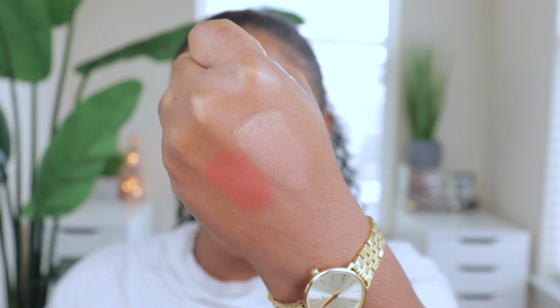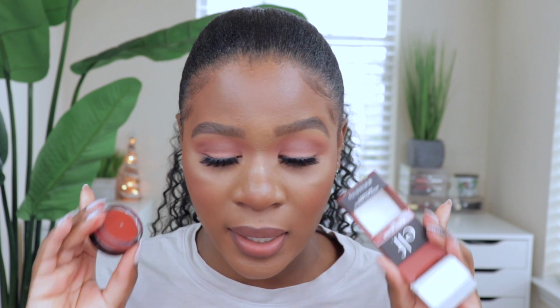They're so creamy and nice, and I love the fact that it doesn't take away from your foundation because I can apply this blush on top of my foundation and it just melts right in. So I highly recommend these. They're only $6, you guys, and e.l.f. I think currently is doing free shipping, so go ahead and jump on it.